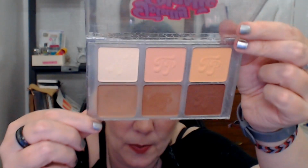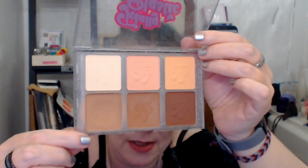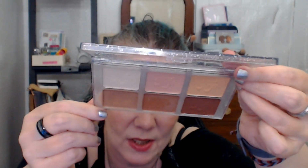It is something I wear every day, but I have other bronzers I would like to bring in, but there is a nice dip in there. I don't know if you can tell, but all of the pans have that TP imprint, but this one has a TP dip. So you can kind of see it there.